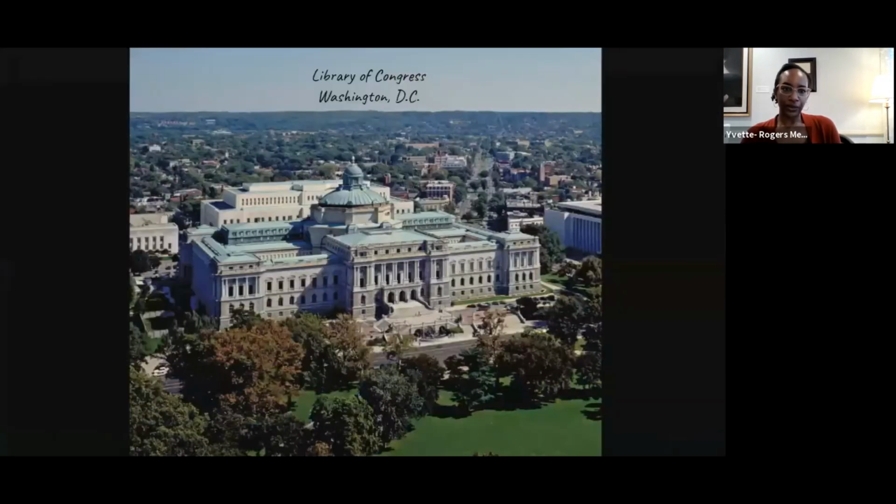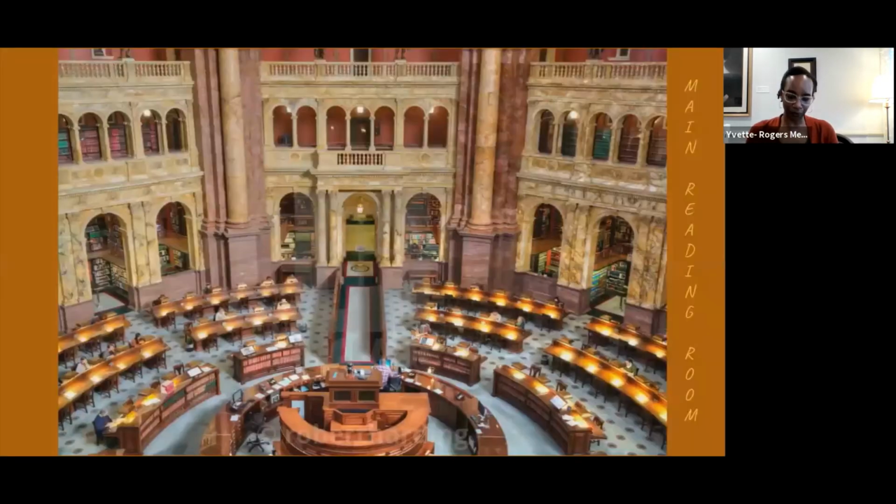Now we're going to go to the Library of Congress in Washington, D.C. The Library of Congress is actually the largest library in the world, and it's housed in 3 buildings on Capitol Hill. The most famous structure is the one that you see in the picture, and that's the Thomas Jefferson Building. And it opened in 1897, and it houses the iconic main reading room, which is the library's principal reference and book service point. You can see here in that image.